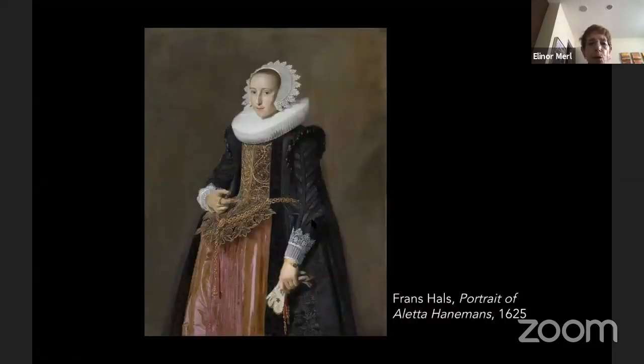Here we have 18-year-old Aletta Hahnemann, a merchant's daughter from Zwolle, a small town in the middle of the Netherlands. Aletta is wearing a costly bridal stomacher, and a stomacher is a decorated triangular panel that fills in the front opening of a woman's gown or bodice. In this case, it's worked with gold thread and shows various flowers symbolizing marriage.